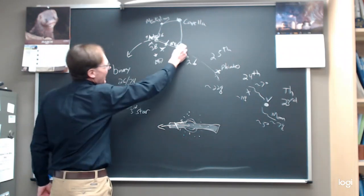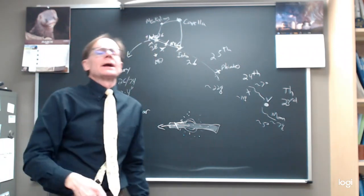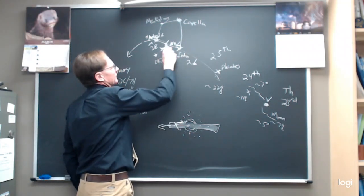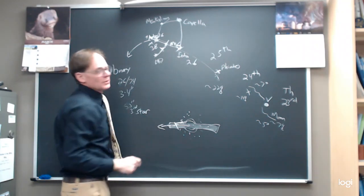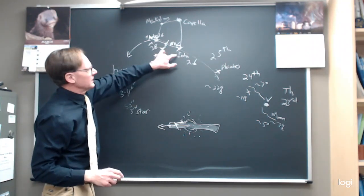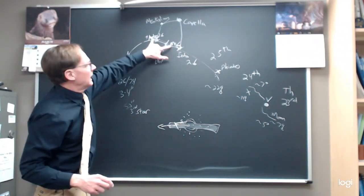But now as you've tracked from Iota to Theta, you've got three more really nice open star clusters. You got M36, M38, and M37 right across here, pretty close together, that stretch across this line that connects, or just down from this line that connects Iota to Theta up this direction.